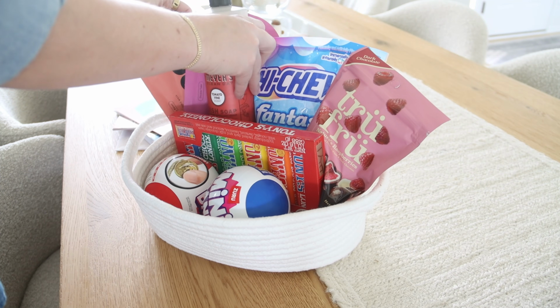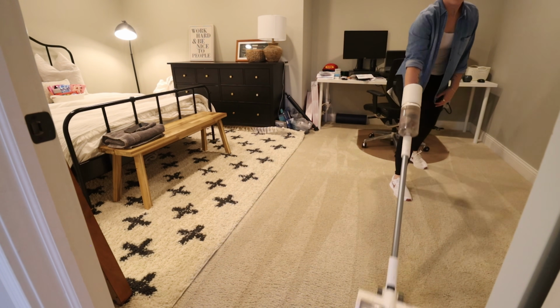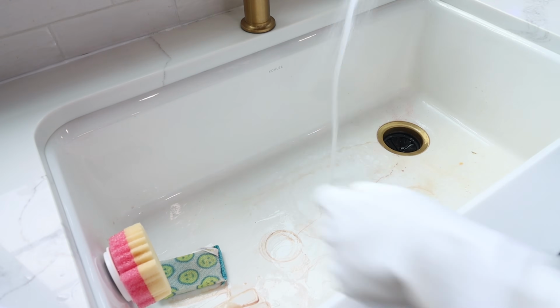Hello, hello. We've got a free afternoon, a little bit of a messy house, and some things to prep for my sister who's coming to stay tonight. So let's hang out and welcome to your cleaning motivation for the week. We're going to start with the playroom.